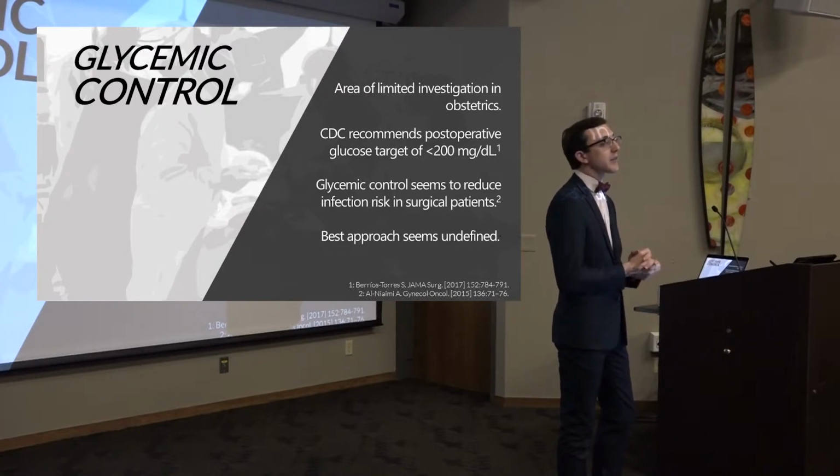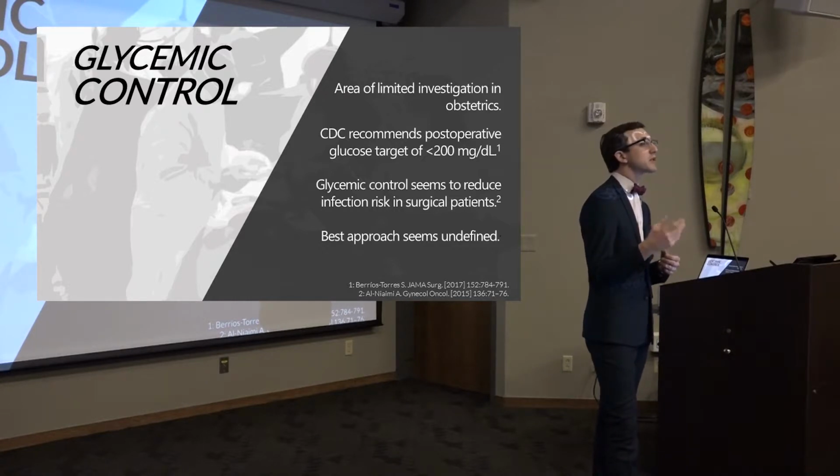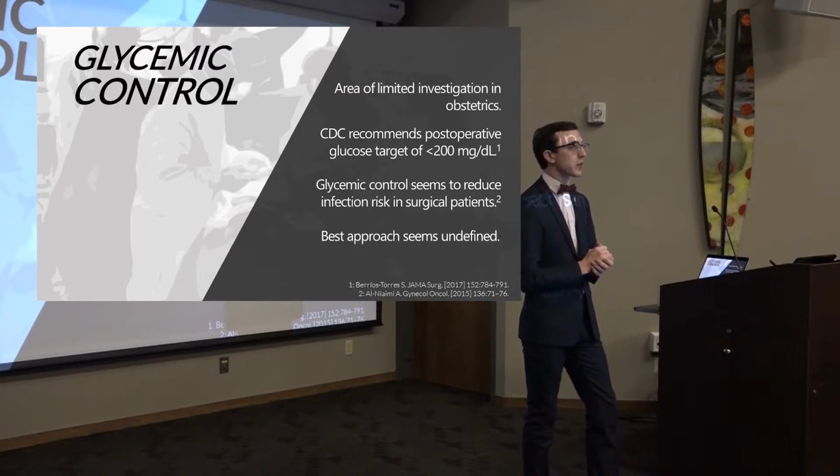The CDC, as well as the World Health Organization, recommends interventions be undertaken to maintain good glucose control after surgery. The CDC offers a target of less than 200, based on the finding that if you go from 200 to 250, the risk of surgical site infection doubles. If you go up to 300, it triples. And importantly, glycemic control after surgery does seem to reduce a patient's risk of developing an infection. Investigation done in this department into glycemic control after GYN surgery certainly seems to provide a benefit.